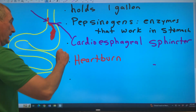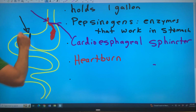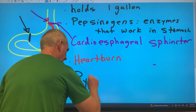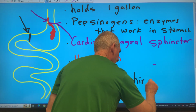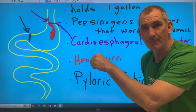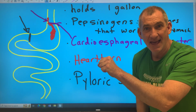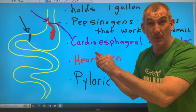There's one more. It's the door down here, the door between the small intestine and the stomach. That's called the pyloric sphincter. The pyloric sphincter is the door at the bottom of the stomach, and it waits until food is totally liquefied. Once it's totally liquefied, it opens and closes, and it lets out 3 milliliters of chyme to go into the small intestine.